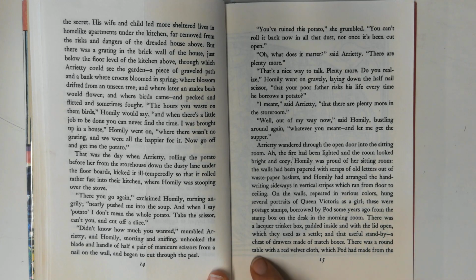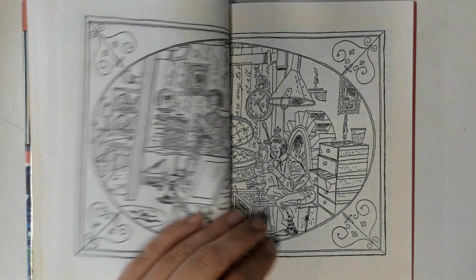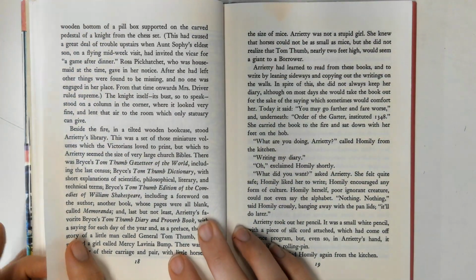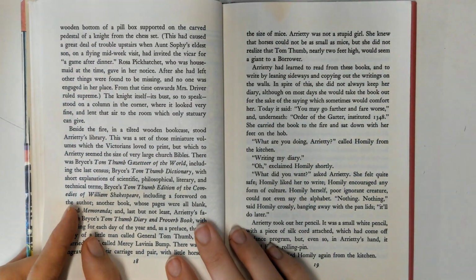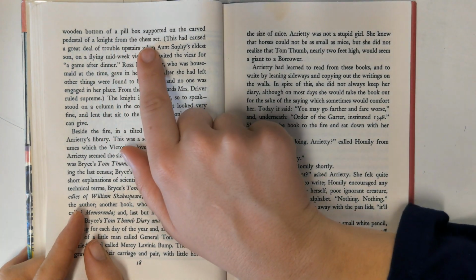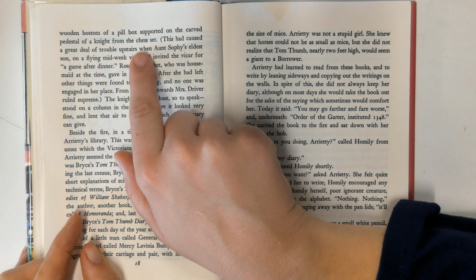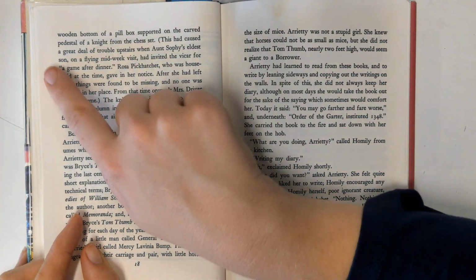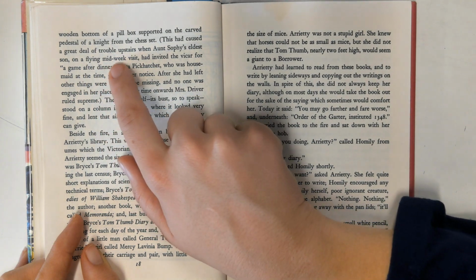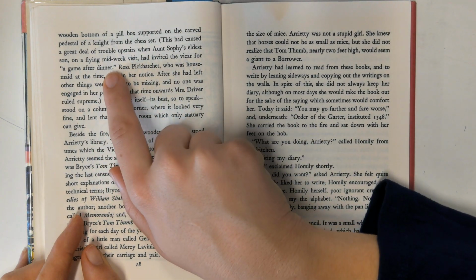There was a round table with a red velvet cloth, which Pod had made, I'll come back to that, from a wooden bottom of a pillbox, supported on the carved pedestal of a knight from the chess set. This had caused a great deal of trouble upstairs when Aunt Sophie's eldest son, on a flying midweek visit, had invited the vicar for a game after chess.